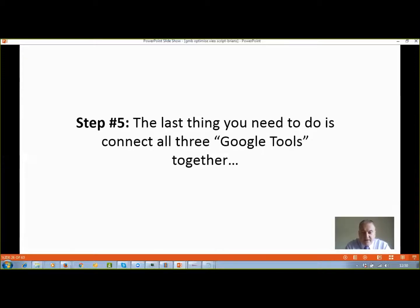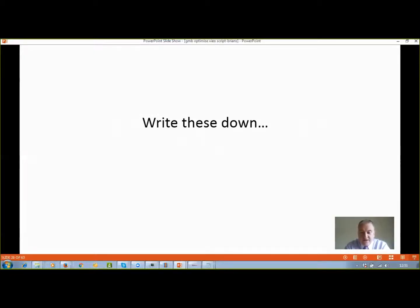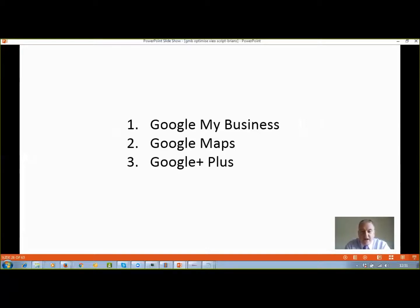And then step five, the last thing you need to do is connect all of your three Google tools together. And if you're doing it yourself, then you should write these down. First one is your Google My Business. The second one is your Google Maps. And the third one is your Google Plus.